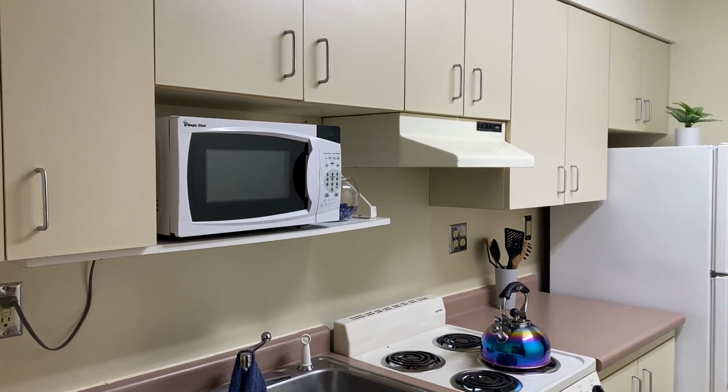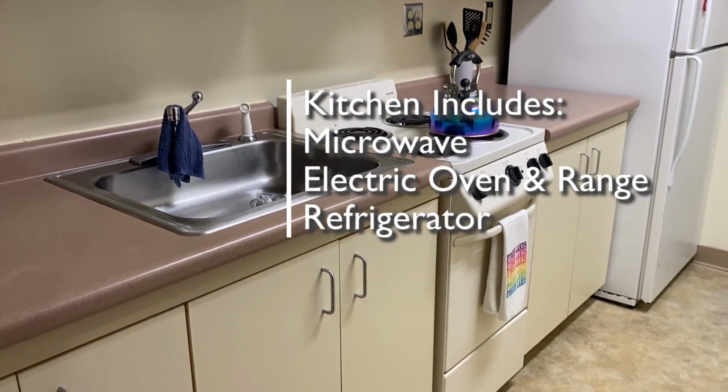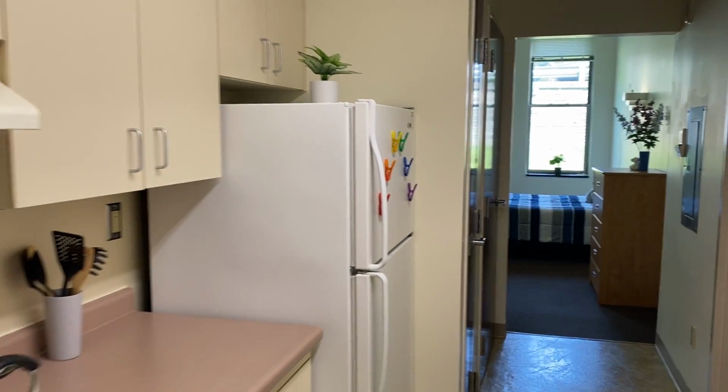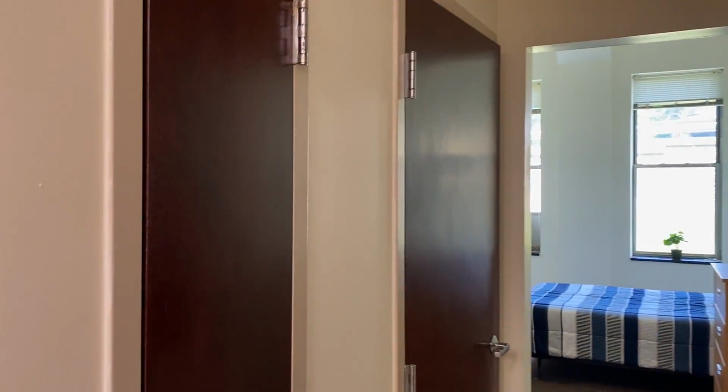On inside is your galley style kitchen on your left with a microwave, an electric oven and range, and your refrigerator. Further down, you'll have a nice large hall closet with 2 access doors.